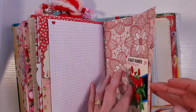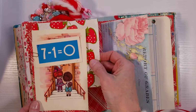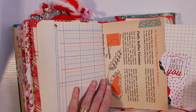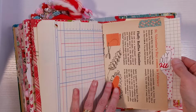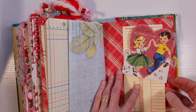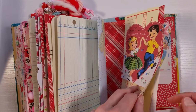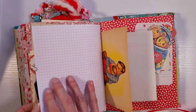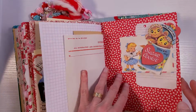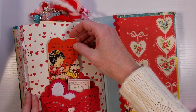See packet. I love this strawberry gift wrap. That's the little scrap for this book. Another pocket with some journaling ephemera. And the time card and a Valentine. So I've got paper clipped in. And this is the other vintage Valentine in this book.